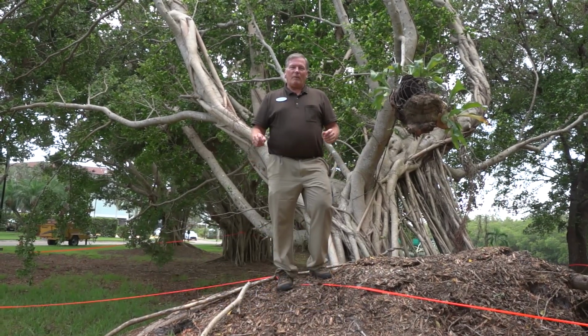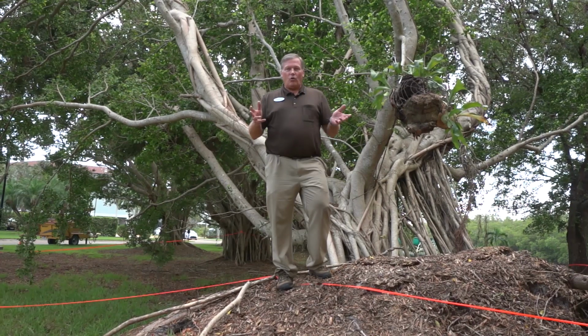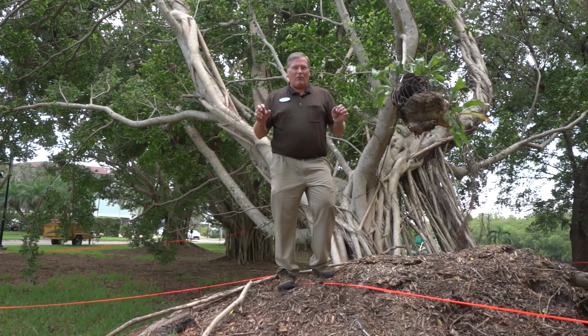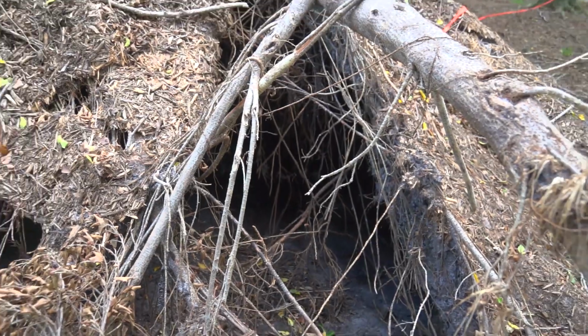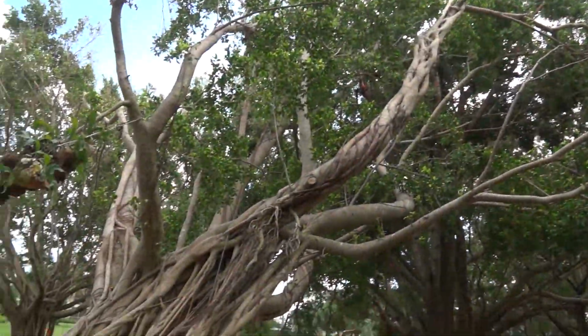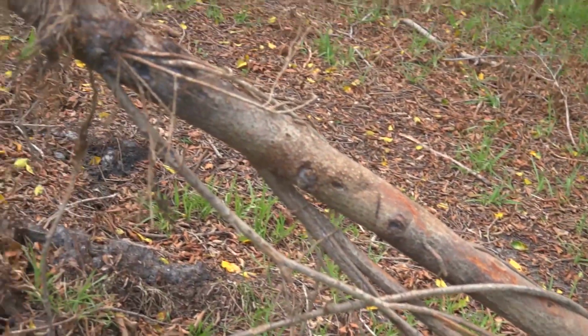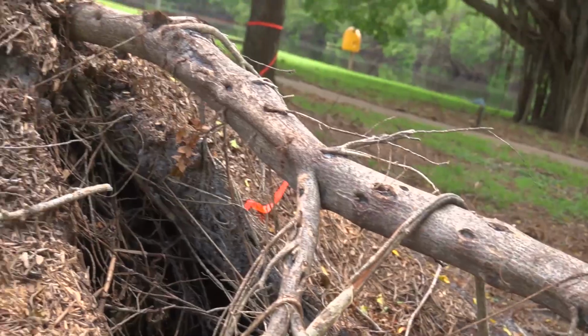Today, we're going to talk about why trees fall down. People have been asking me that since the storm, and the easy answer is it's all about the roots. The scientists at the University of Florida, based on the number of hurricanes we've had, have determined the number one reason for plants falling down is because of circling roots. And I've brought an example to show you exactly how that happens.